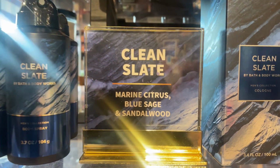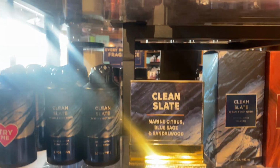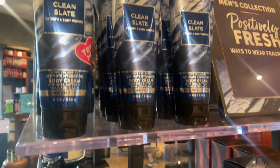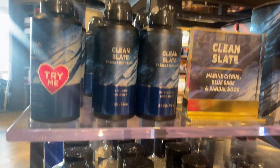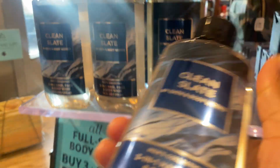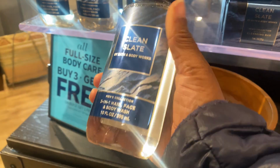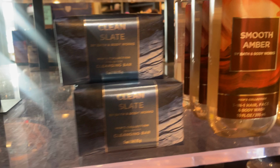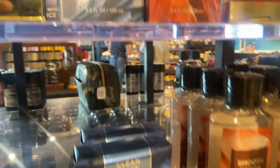Because the men's sale is coming up, I decided to just give a slight walkthrough of what's out in stores now. Some of the items that they're selling, because I believe the men's sale is Saturday. So yeah, I'm not sure of the price point, but I was excited. The store has a lot of nice items.